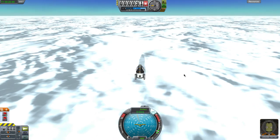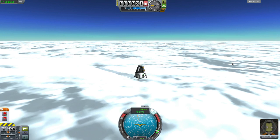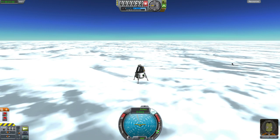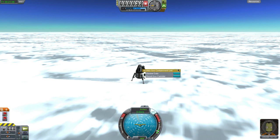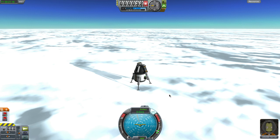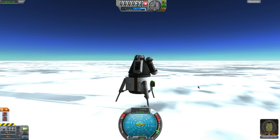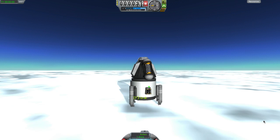So let's pull our landing struts back in. And can we tip this over? No. No, I am attempting violently. What happens if I just deploy it now? Oh, that's kind of nifty, I guess. Let's reset the goo container because I observed the goo. Apparently that was worth a lot more than whatever I had previously. So let's... Yeah, and then we're going to do an EVA with Jebidiah.